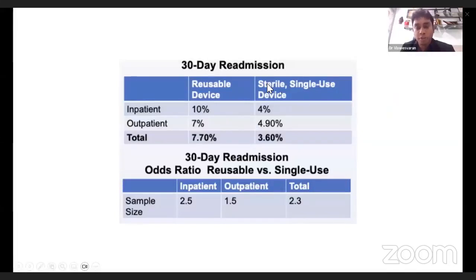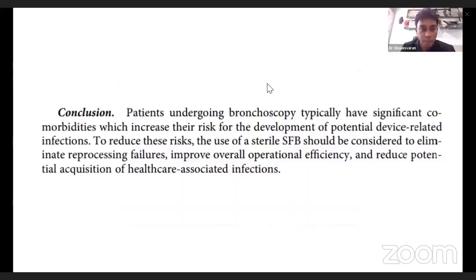whereas with the use of the sterile single-use devices, the inpatient readmission rate was only 4%, and the outpatients was 4.90%. And the 30-day odds ratio for readmission was found to be 2.5 for the inpatient, 1.5 for the outpatient, and 2.3 for combined inpatient and outpatient together. So which means that when you use a reusable scope, there is a higher tendency for a potential infection and need for either an inpatient or an outpatient readmission.